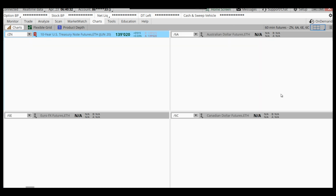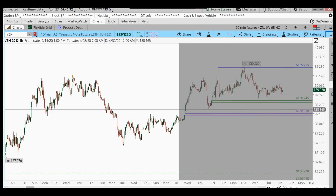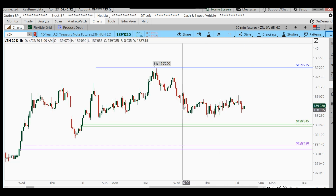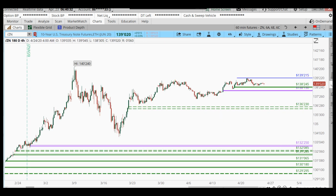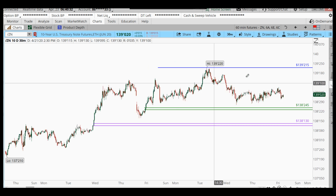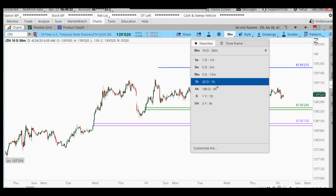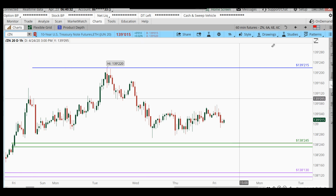All right, next, looking at bonds. In our ZN, which is our 10-year note, we haven't really spoken too much about it because there hasn't been much to say. We've really just kind of gone sideways here for a while. Our 4-hour trend direction, like I've said, is non-definitive. So with a non-definitive, directionally weak trend, I'm probably going to want to stay out unless I get to a very good level of demand or supply. And right now, the closest would be this area right down in here at this 138, 245 region.